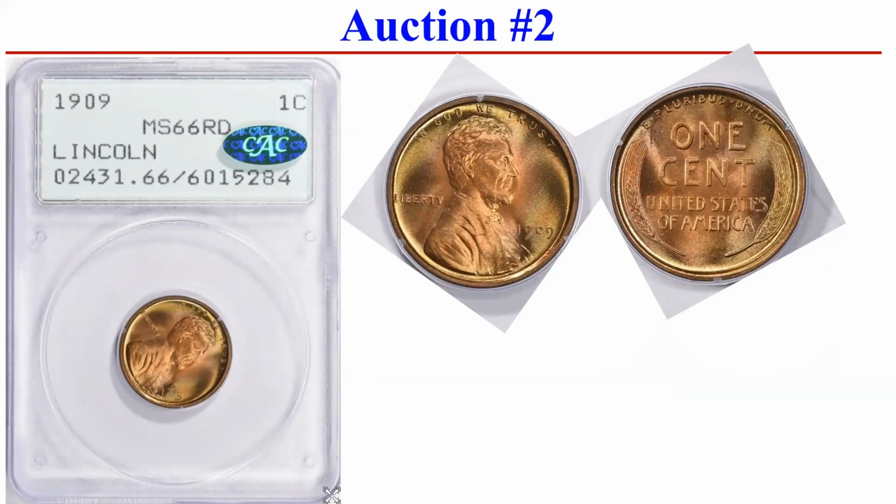Auction number 2. This is an example of buying the coin, not the holder. This coin is absolutely stunning. Anybody who follows Wheat Cents, this is well beyond a Mint State 66, and I think the market quickly realized that as bidders pushed this well past Mint State 66 price.